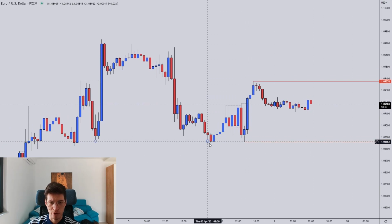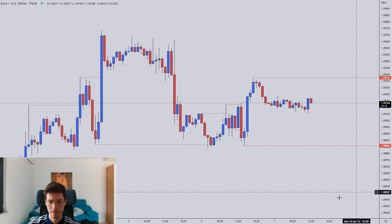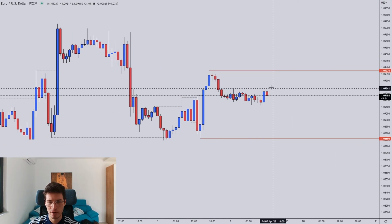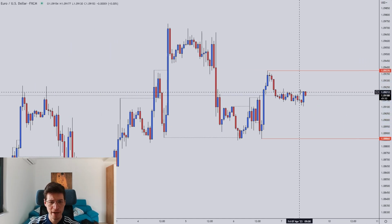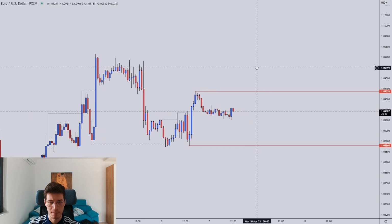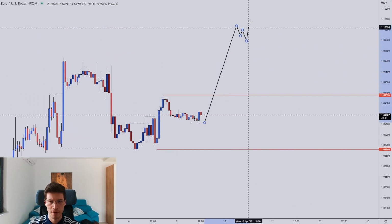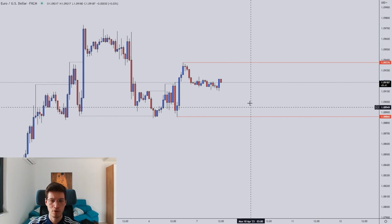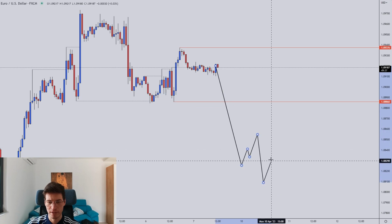Then we broke the low, retrace, broke the high, retrace, broke the low, retrace, broke the high, and retraced, ranging. So we're ranging around. I'm expecting a larger, wider range. Nothing good is happening here. So I'm looking for a large impulse up, flag or break and they retest, or I'm looking for a large impulse down, a flag or break and they retest.